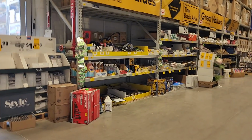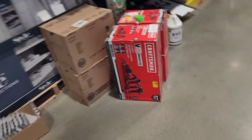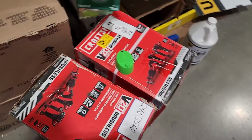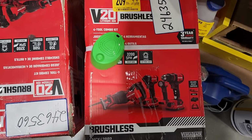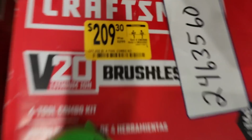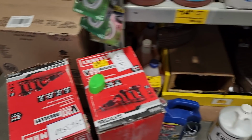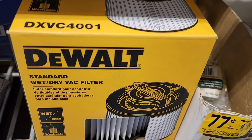And then this is the clearance section. They got a big section here in the back. They got all kinds of stuff. So they got this brushless 4-tool combo kit. It's a pretty nice little kit from Craftsman. This is the kit that's on clearance. So $209, down from $299, 4-tool combo kit from Craftsman. All brushless tools. Killer deal on that one. Well, not killer deal, but you know, it's a pretty good deal.